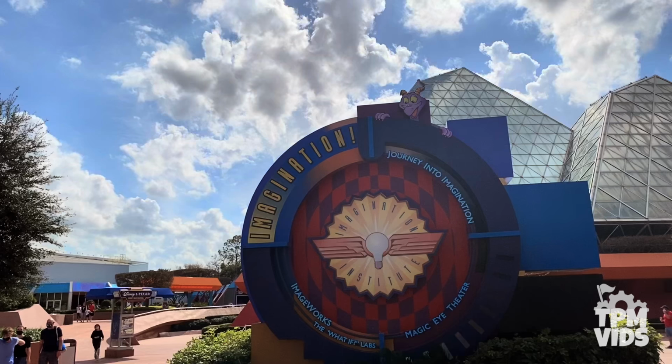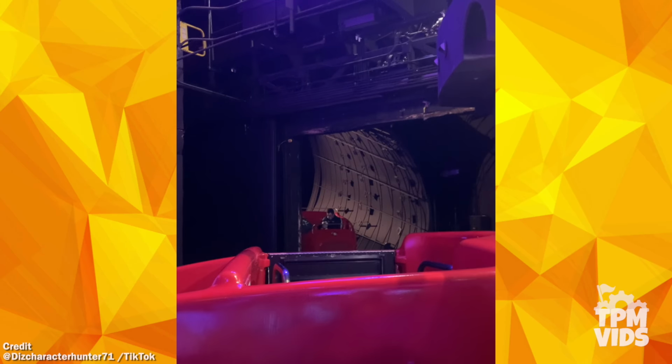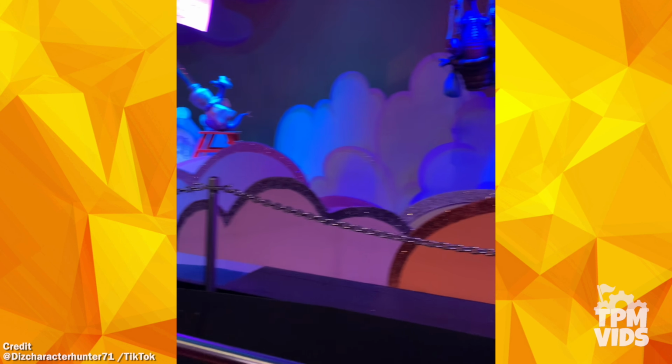Number 9. Let's take a trip on Journey into Imagination with Figment, where Diz Character Hunter 71 on TikTok sent in a malfunction that happened during the finale.